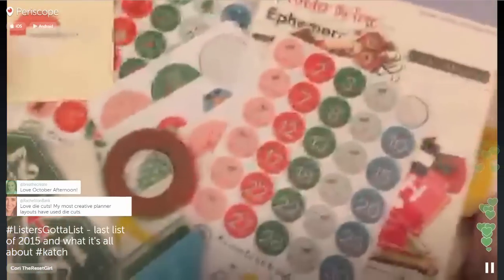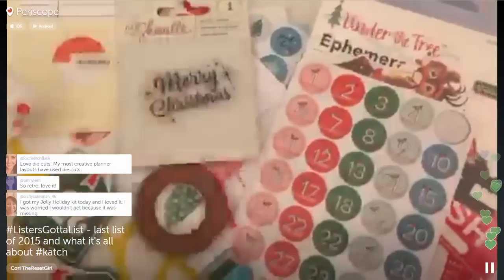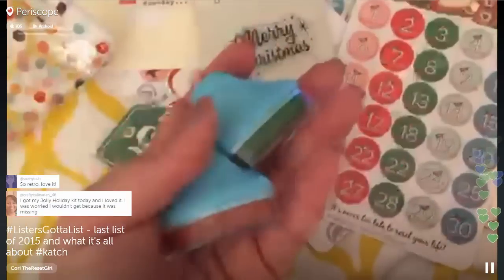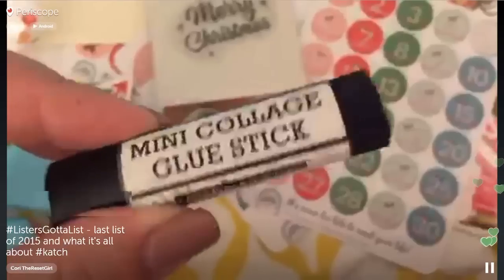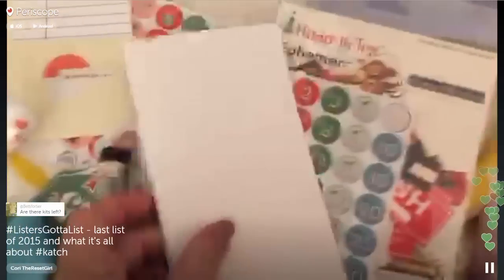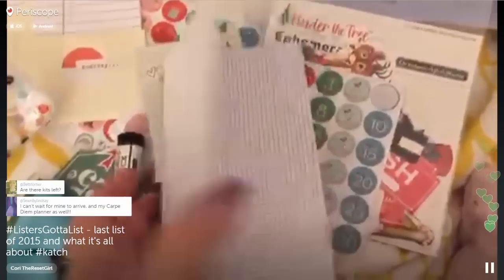And then there is a stamp that has this really cute retro little Merry Christmas. And there are 2 stamp pads in your traditional red and green, and a little glue stick. This is the magical glue that I absolutely love. And then it has this personal size little insert book.